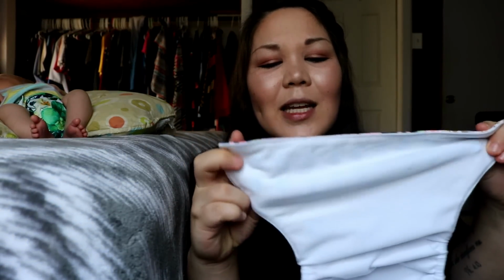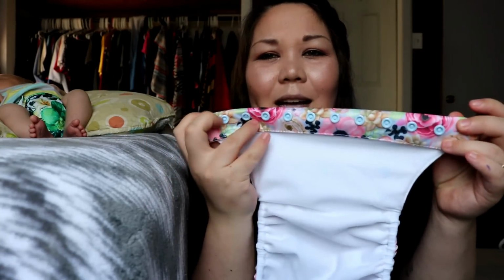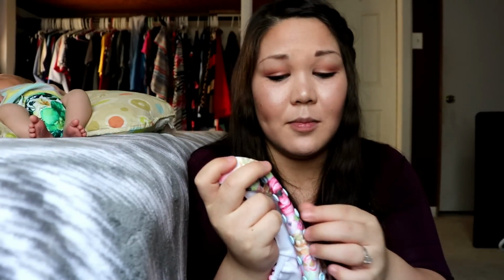And what a tummy panel is, it's just PUL on the front of the diaper. So it would look like this. It wouldn't have snaps on it, obviously. Here's just a rough overview of what it would look like, but it has a strip of PUL. This is specifically made out of TPU, which is very similar to PUL. The only difference between PUL and TPU is the way that they're processed. One is chemically bonded and one is heat bonded. But a tummy panel is like this.